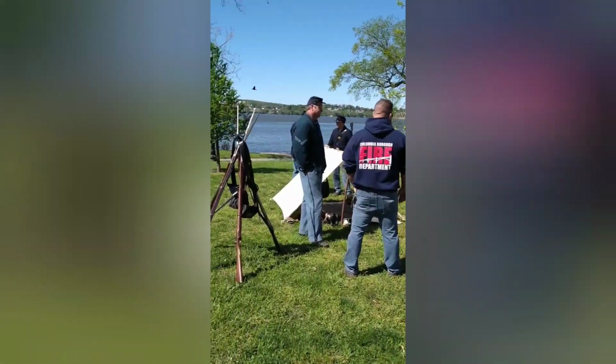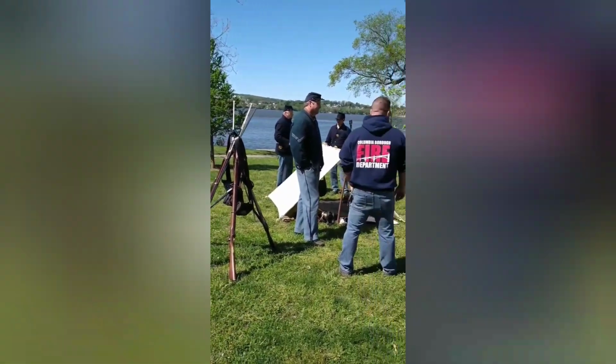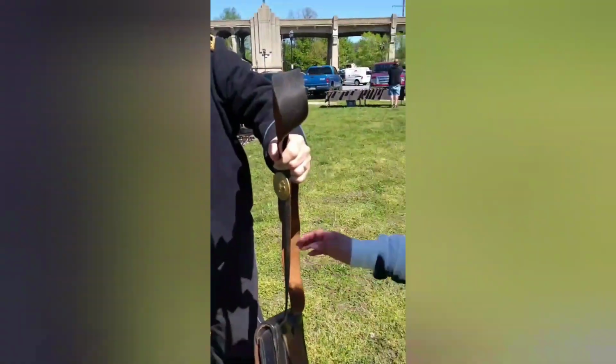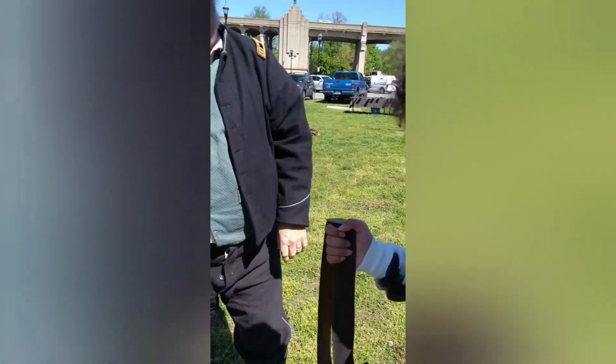Those rifles are single shot. Yeah, they fire one bullet. And you got to reload. Yep. They carried this here. Feel that. That's what they carried with them. It's 40 rounds of ammunition. Oh my God, that's heavy. Feel how heavy this is. Wow, that does have some weight.